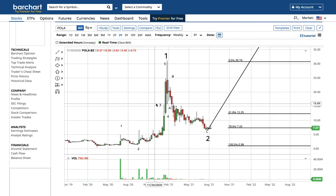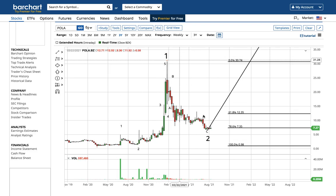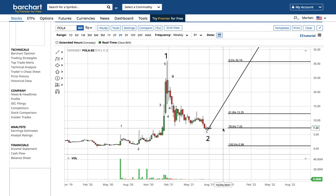But I think this is a 1, 2, 3, 4, 5 large degree wave 1. We have an ABC correction. We're right at the 78.6% retracement. We have First Solar, Enphase Energy, all these clean energy stocks forming 5 wave impulses. I really like Polar Power. It's extremely risky, but it's 1, 2, 3, 4, 5 waves. That's wave 1, an ABC correction. It looks like we're putting in wave 2 right now at exactly the 78.6% retracement.